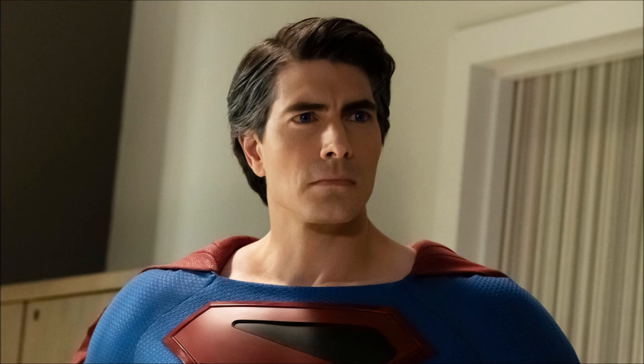And so then we get our first proper HD look at Brandon Routh as Kingdom Come Superman. So he's going to be in a decent chunk of the crossover as far as I know. And so his suit looks awesome. He looks awesome in this photo. Then we move on to the next photo.